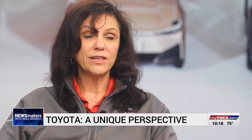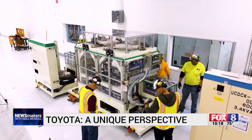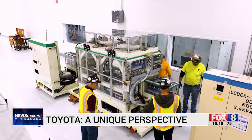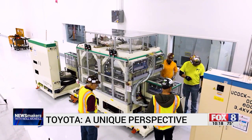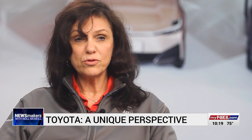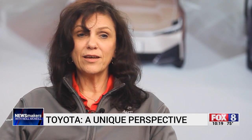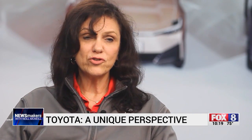So manufacturing has a reputation of being dirty, dark, messy. Battery manufacturing is totally different. When you walk into a battery plant, it's more like being in a laboratory or a hospital environment. So I think that will be attractive not only to women, but I think most folks who may have been hesitant about manufacturing in the past, it creates a whole new kind of environment that they may be more interested in.